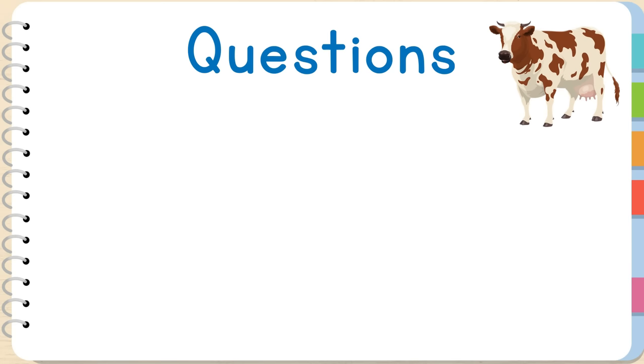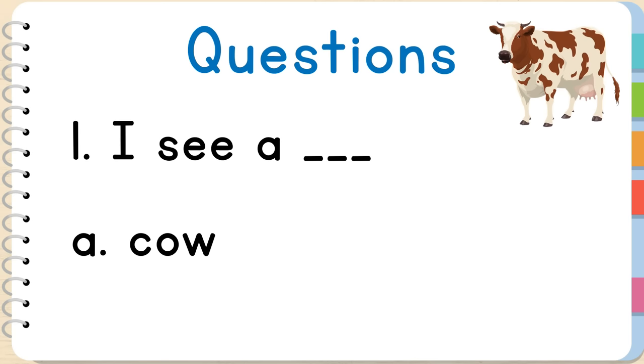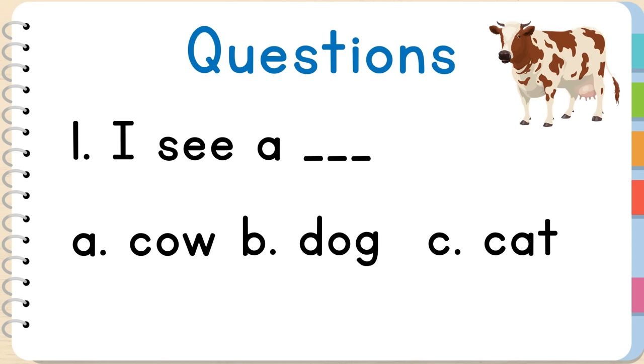Questions. I see a. cow, b. dog, c. cat. What is the answer? A. cow.